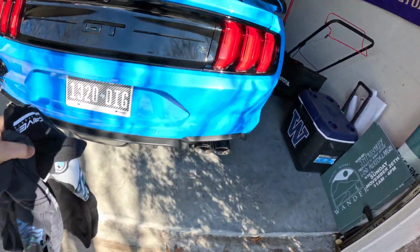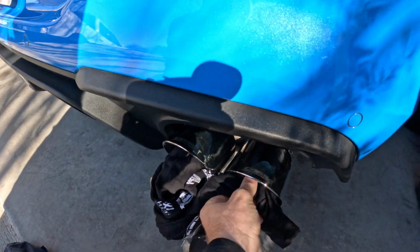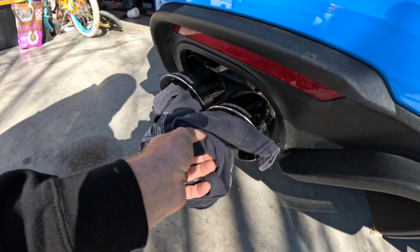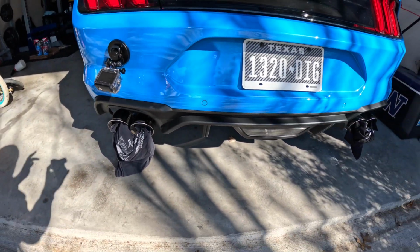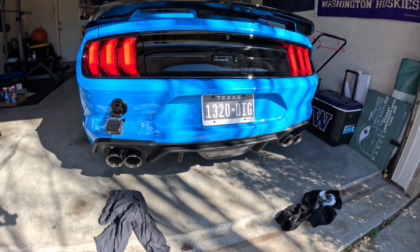Well, why don't we just stuff the exhaust with some old raggedy t-shirts like that. Stuff it right there. And then we'll put this guy right here in this one. Go like this. And we start it up. It should be muffled and quiet, right? Makes perfect sense. Let's try it. All right, here we go. Nope.